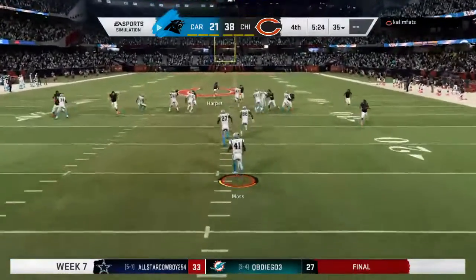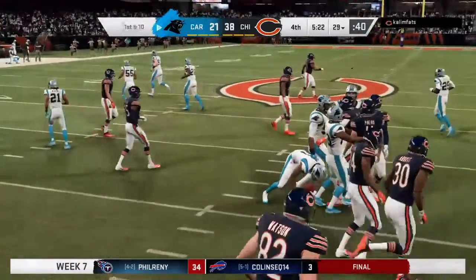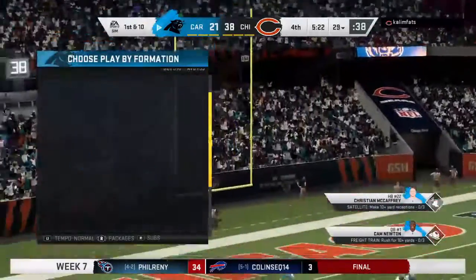This is fielded at the goal line. And a good return as he'll be stopped just shy of the 30-yard line.